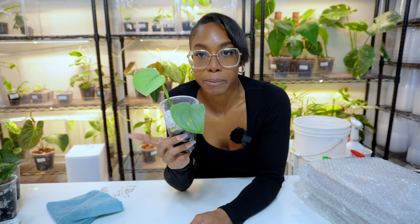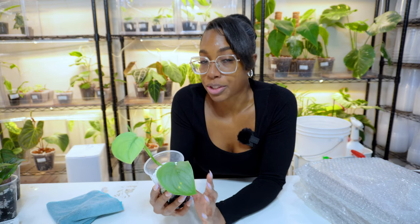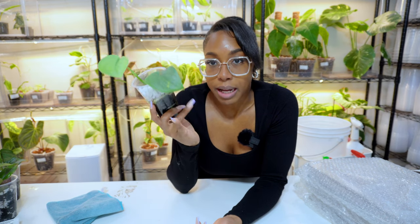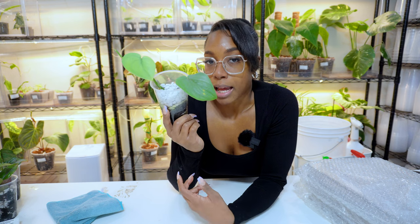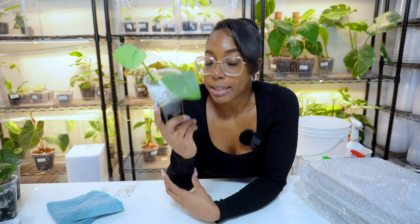The stratum has been working wonders for the shop. I really love it for these propagations. I've been able to root plants in just a couple of weeks and get them out. Whenever a plant is on the shop and it's in stratum like this, the title and description will say that it's a starter plant. Starter plant means that it's either barely rooted or semi-rooted. I usually try to wait until it has a decent amount of roots, but it's not a full plant.